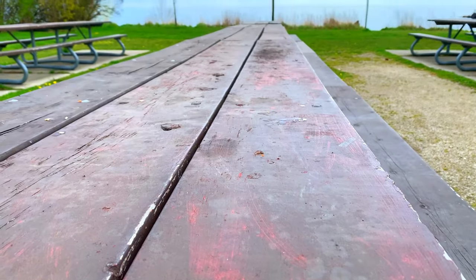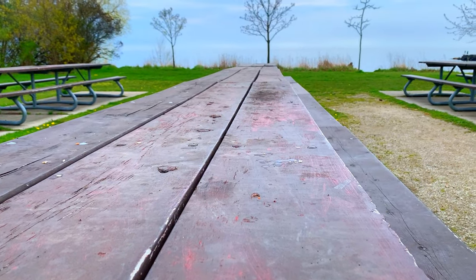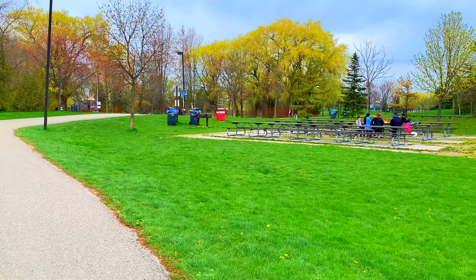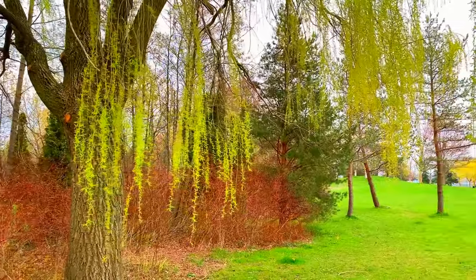Spring stays for a shorter duration, but the beautiful nature which we experience during this time of the year will be remembered for long.